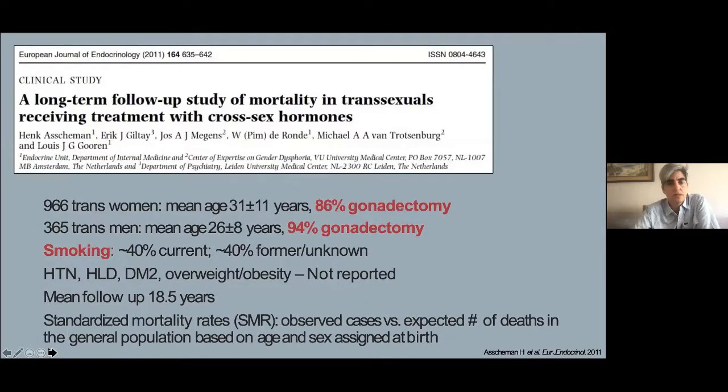So this is a study that was scary. And it is not a study that we want to hang our hats on that much. So this is a study of folks in Europe, and basically it showed this huge increase in mortality. But look at the number of smokers. You might see these numbers, and I just want you to be kind of familiar with this study.